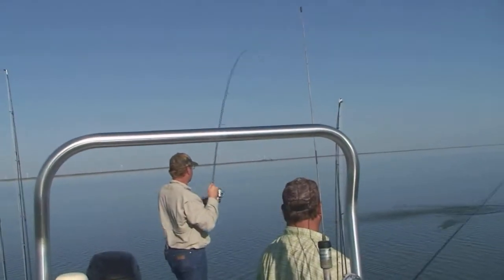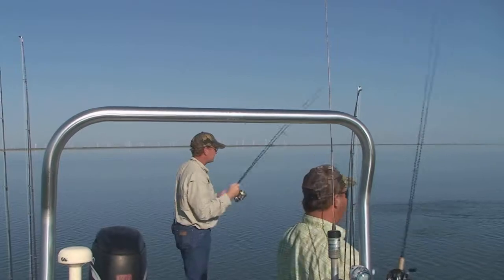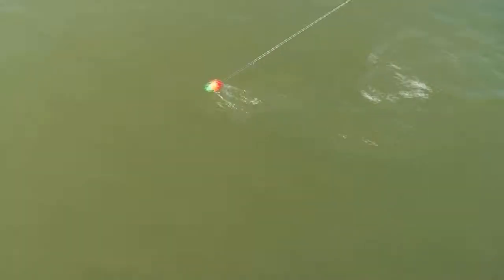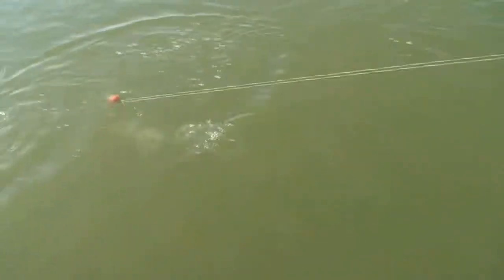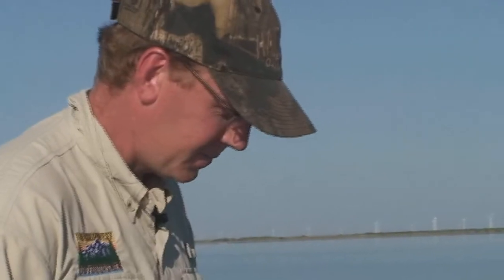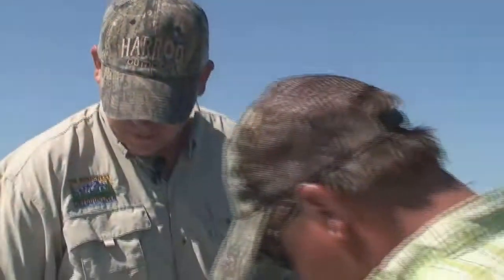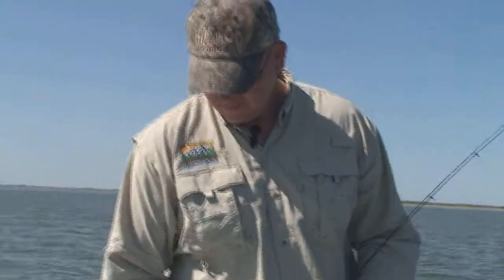Skipjack. What is it? Skipjack, poor man's tarpon. What a fighter. Yeah, that's why they call him a poor man's tarpon. Let's horse him up here. Wow, look at that. That's pretty cool. Yeah, they fight good. Oh, that was a nice one. Usually is trout in here. Yeah, there's usually some decent trout in here.